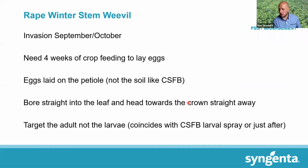But with that said, I'm just going to touch on a few last bits before we finish up. I realise we're coming to the end of the talking piece, but I thought for especially the northern growers, but also in the south of the UK and the Midlands, we're seeing a lot more rape winter stem weevil this year. Predominantly this will invade at the end of September into October. It will need about 4 weeks in the crop of feeding before they'll lay eggs. So you're predominantly targeting the adults before they lay eggs, hopefully. Unlike flea beetle, they'll lay the eggs on the petioles and then they'll burrow into the plant straight away. So that's why we're really trying to control the adults.